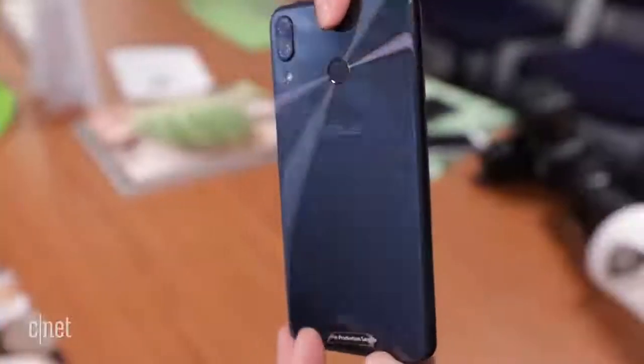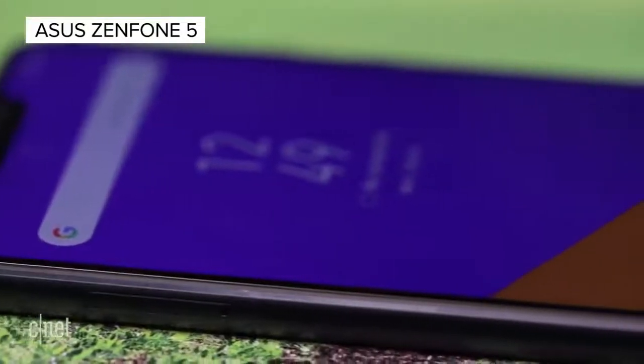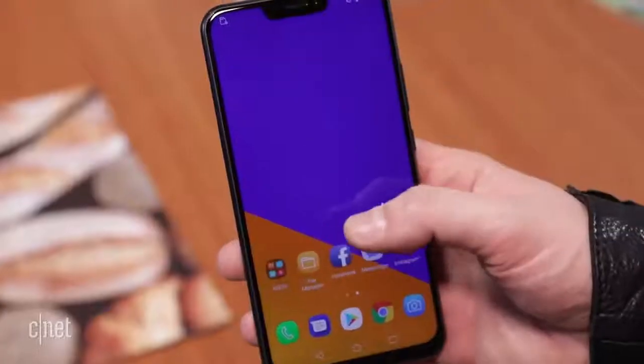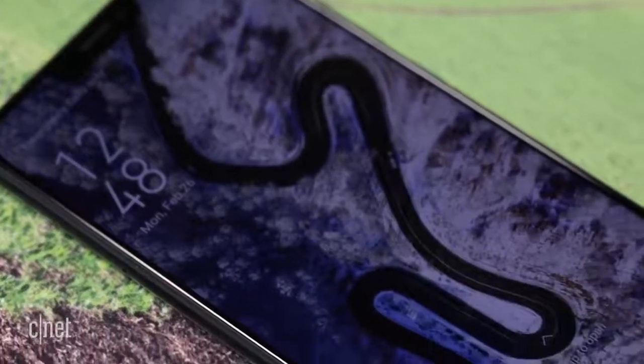And if you love the iPhone X but don't love the price, the Asus Zenfone 5 is pretty close. It's the spitting image of Apple's 10th anniversary phone, notch and all. It's running Android and doesn't have wireless charging, but you'll pay about half of what you would for an iPhone.